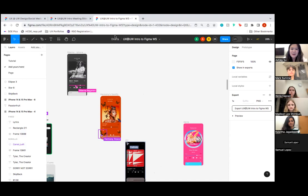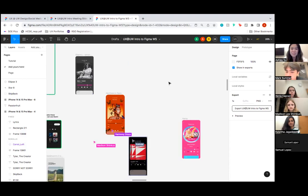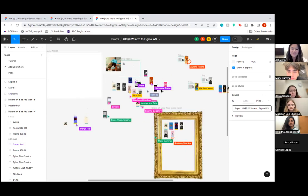You can move yours over. You could just select the whole thing, click and make sure everything is in one frame, and then drag it over into the bigger art gallery looking frame.